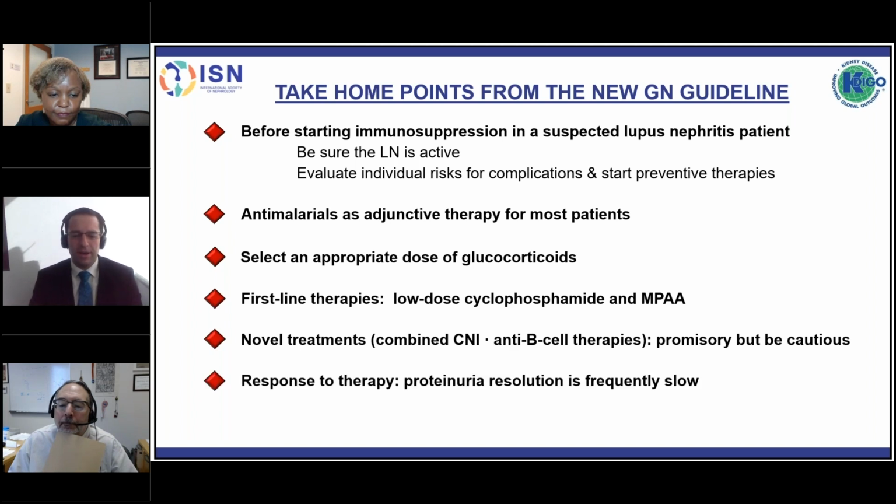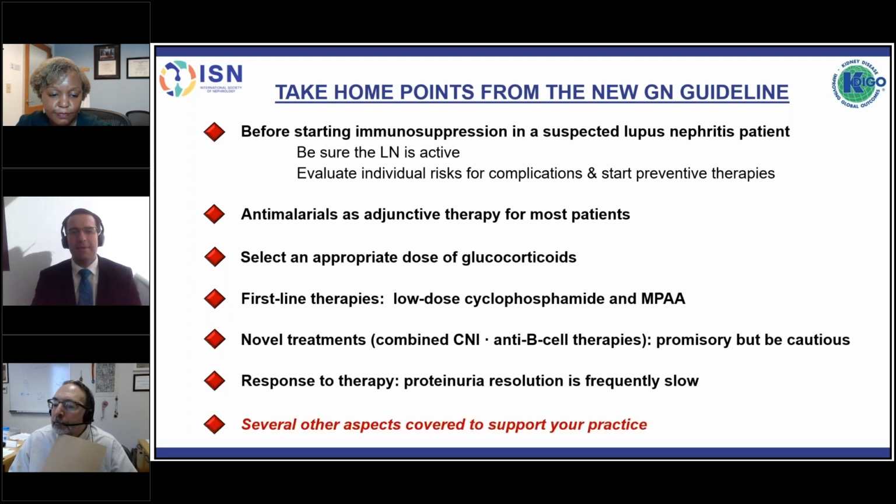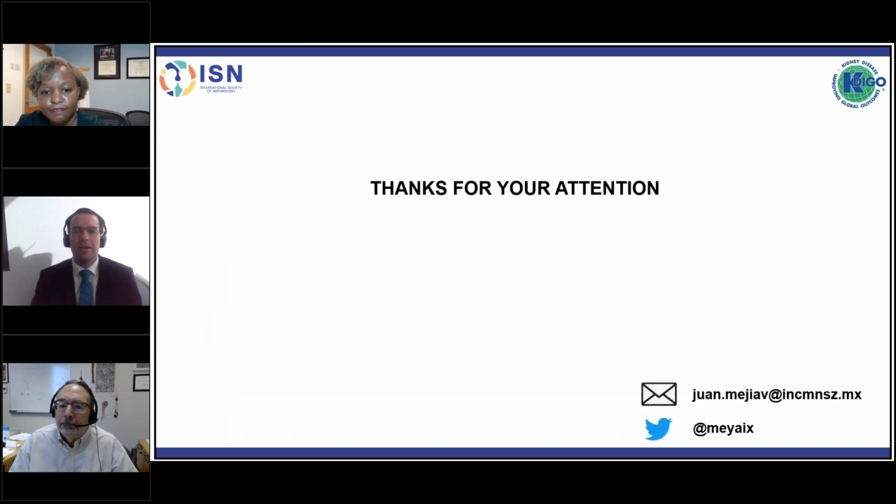To assess response to therapy, we have to know that proteinuria resolution is frequently slow. And of course, the aim of this guideline is to help you treat your patients. There are several other aspects covered, most of them as practice points, as we don't have clinical trials for everything, but hopefully this will guide your practice and help you in difficult situations. So with this, this is all from my part. Thanks for your attention, and I am ready for any question.